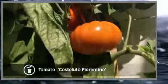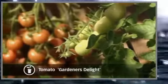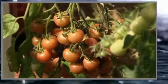And the choice we've made for Berryfields for this year is Costoluto Fiorentino. It's an Italian beefsteak tomato, rather late, rather slow to develop, but really delicious, really good eaten raw or cooked. There's Gardener's Delight, which everybody grows, but it's a wonderful little cherry tomato. You can eat it cooked. It's very, very good roasted, delicious raw, and also you can grow it outside. Tomatoes, by the way, are dead easy to grow. Just scatter the seed, give them water, put them in warmth of about 15 degrees, and they will grow.